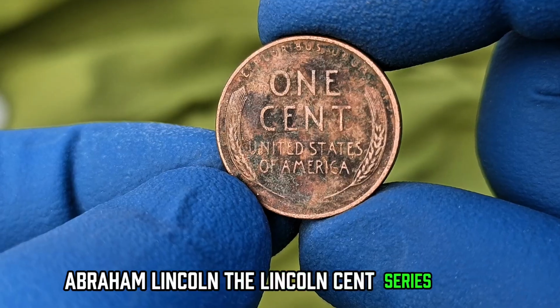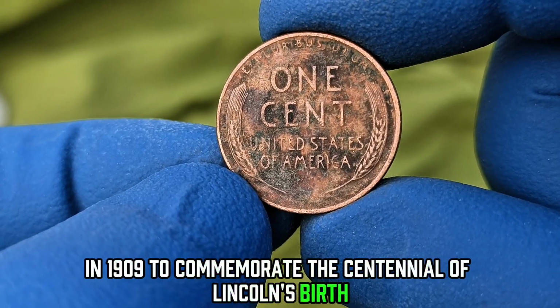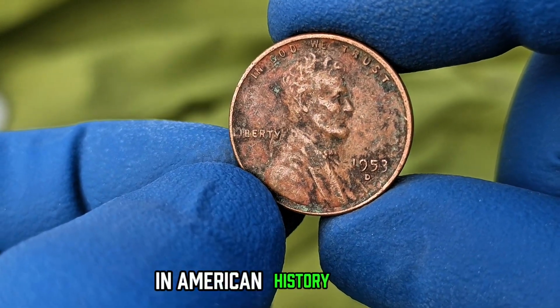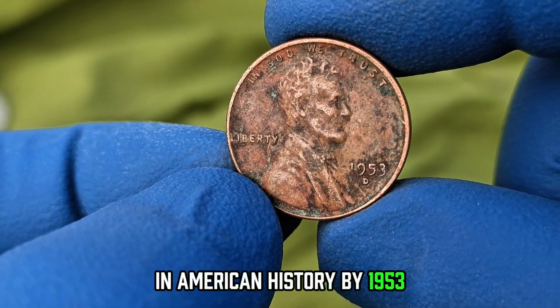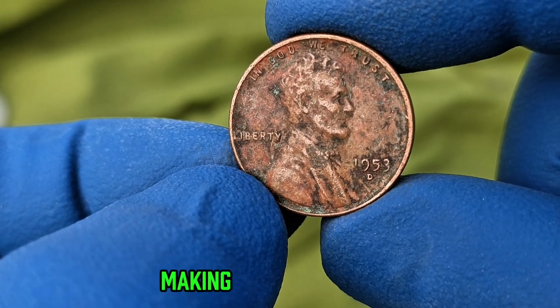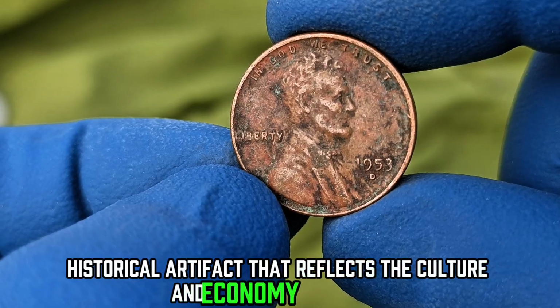The Lincoln cent series began in 1909 to commemorate the centennial of Lincoln's birth and quickly became one of the most iconic coin designs in American history. By 1953, the series was already deeply embedded in everyday American life, making each coin a small historical artifact that reflects the culture and economy of the era.